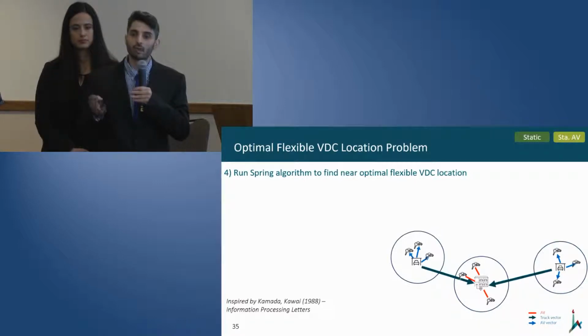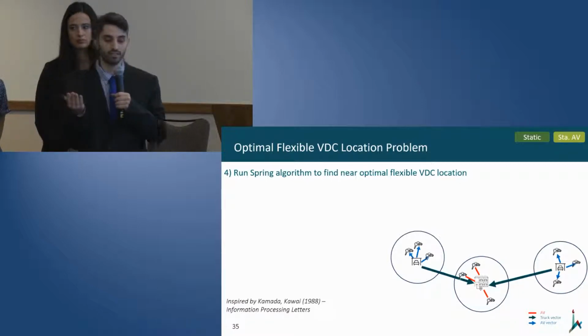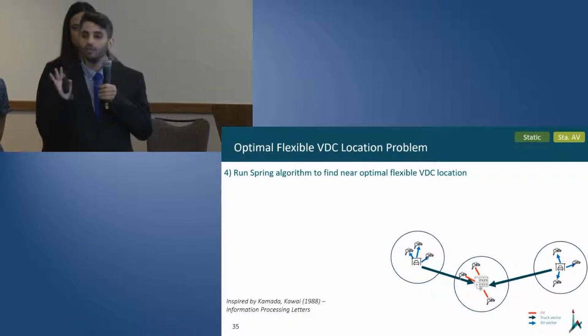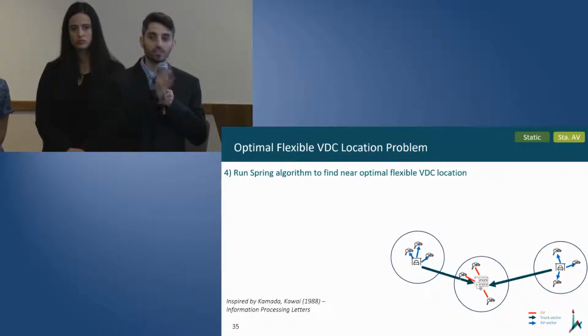So we designed this problem as a force-directed graph problem. And we initially located the flexible VDC at the centroid, or the demand-weighted center, of this cluster of dealers. I want you to imagine springs. So we have a spring that goes from the flexible VDC to the original VDC, and then another spring going from the flexible VDC to each and every dealer.